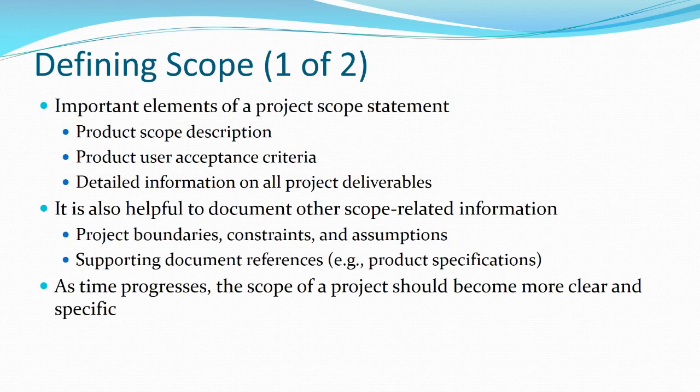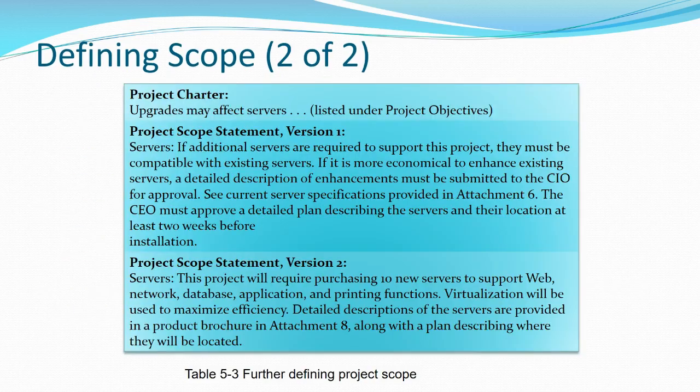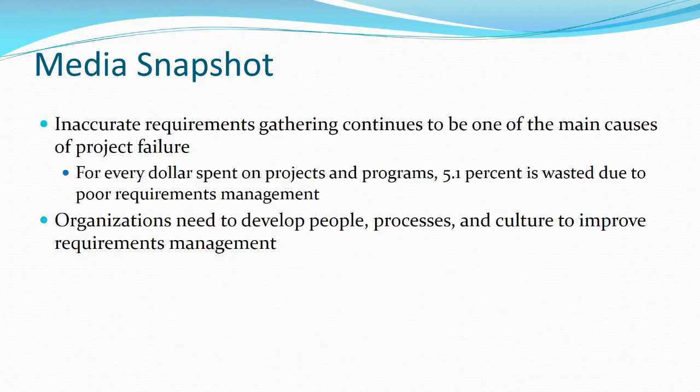The scope gets more and more well-defined as a project continues. So here's an example of how you can further define your scope. We start off with a project charter, for example, and you can see that the scope statement changes over time because we're getting more detail. We're getting a better picture of exactly what the scope of our project actually is. Again, we talk about project management being an iterative process. Here's a great example of it.